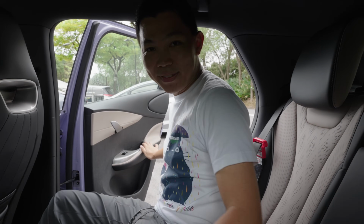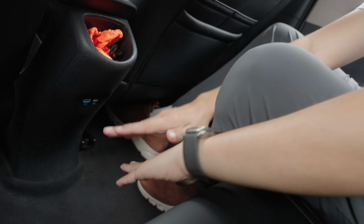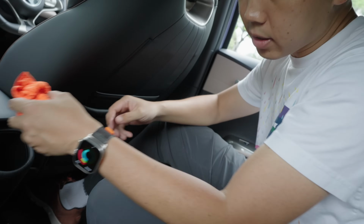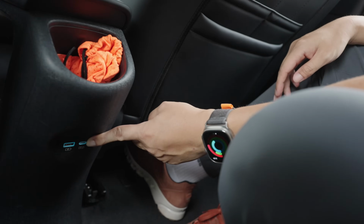Welcome to the backseat of the BYD Dolphin. Ample leg space, no transmission tunnel like most modern EVs. That means lots of comfortable, flat surfaces. There's a small pocket here. You can keep a cup or a drink. There are USB A and C chargers at the bottom.